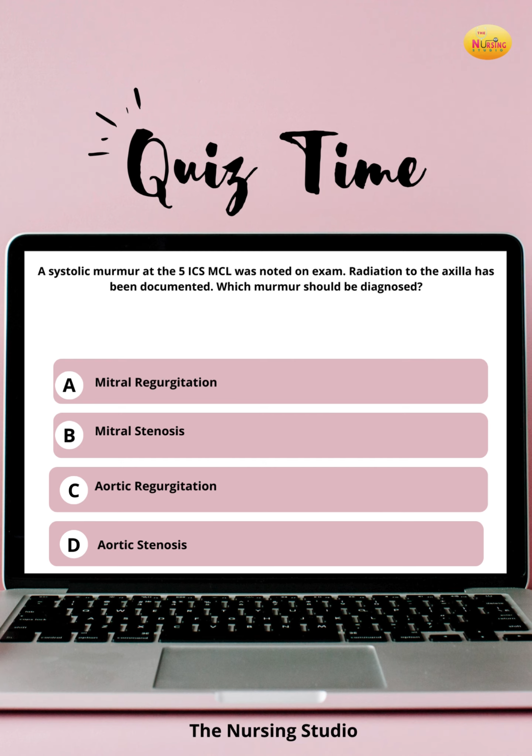All right, reading the stem of the question first. Which murmur should be diagnosed? So they told us it's at the fifth intercostal space, mid-clavicular line.